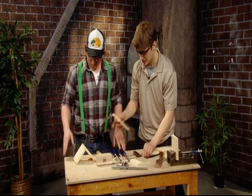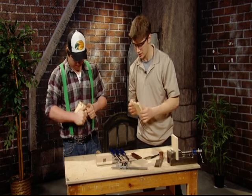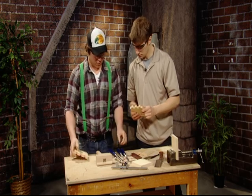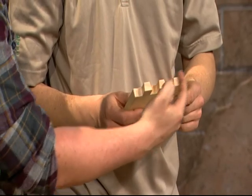So if you want to take that apart for me, I'll show you. I'll start removing the waste here. I use my chisel. Oh, thank you. You're welcome. There you go, that's how I want it to look in the end. So when you get your chisel out and you've knocked all the waste out, this is what it's going to look like.